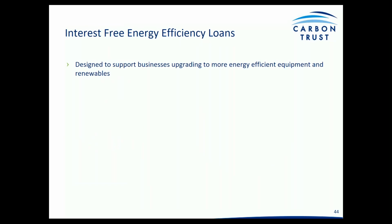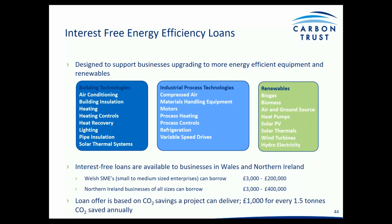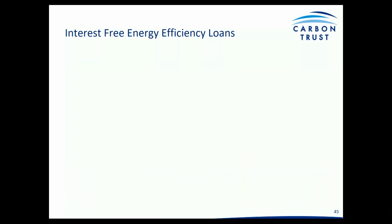So there are interest-free loans available, and they're designed to support businesses upgrading to more energy efficient equipment and renewables. So you can see there's building technologies, there's industrial process technologies, of which refrigeration is one, and renewables. The loans are interest free and are available in Wales and Northern Ireland. For Welsh SMEs, they could borrow £300,000 to £200,000, and Northern Ireland businesses of all sizes can borrow £300,000 to £400,000. And the loan is offered based on the carbon saving the project can deliver. So it's £1,000 for every 1.5 tons of carbon dioxide that can be saved annually.